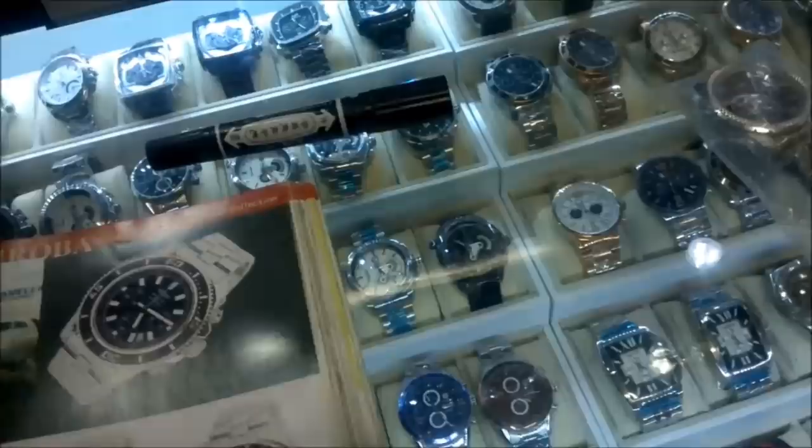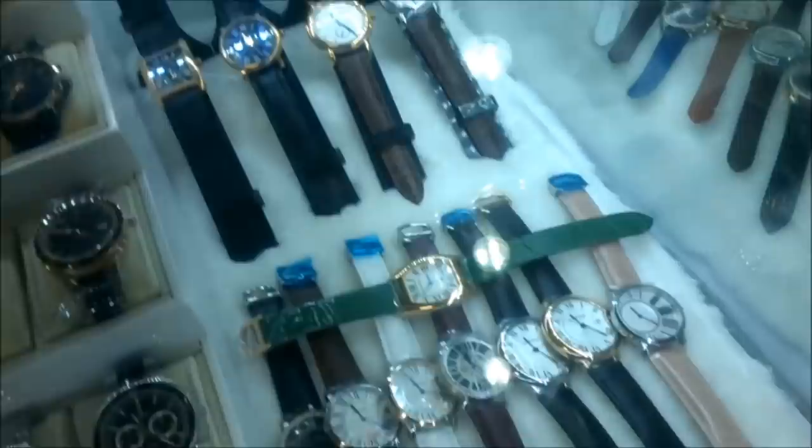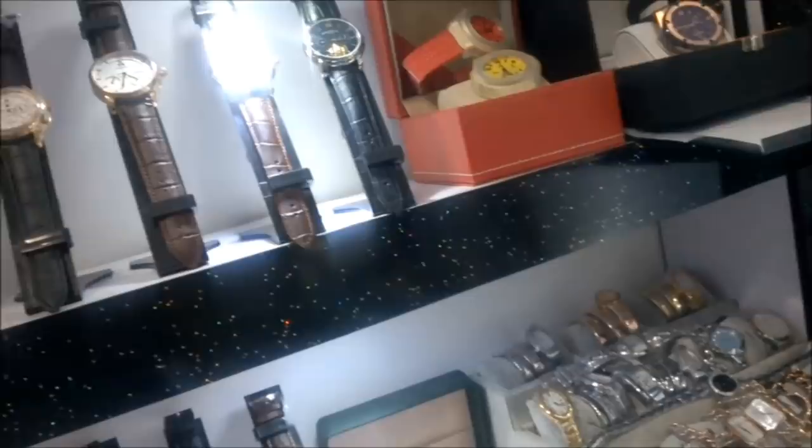Too big, I think. What are these? Guess more Panerai. Breitlings. The ones I can't see.